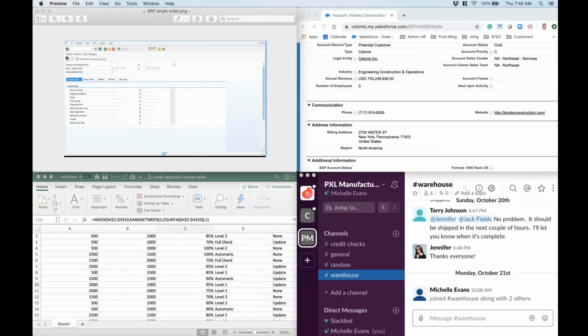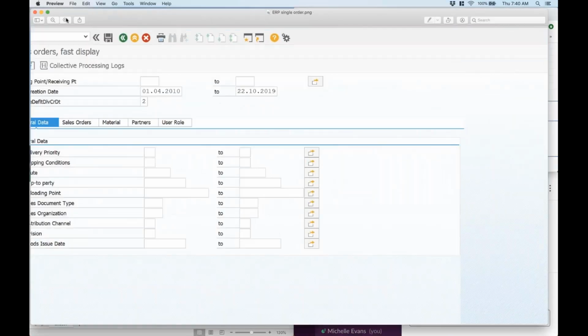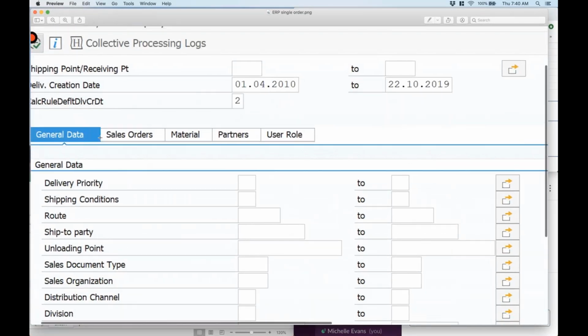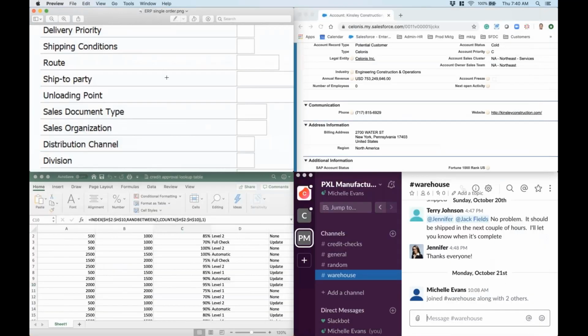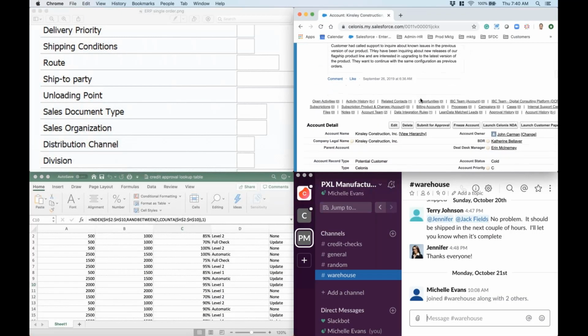And when I start at that very first one, what I have is a screen where I can enter my orders. So I can go into my ERP system, I can try to enter in the delivery priority, maybe the shipping conditions, how I remove that. But in order to do that, I need to go to my CRM system and I look for that account. This is Kinsley Construction as in this example.